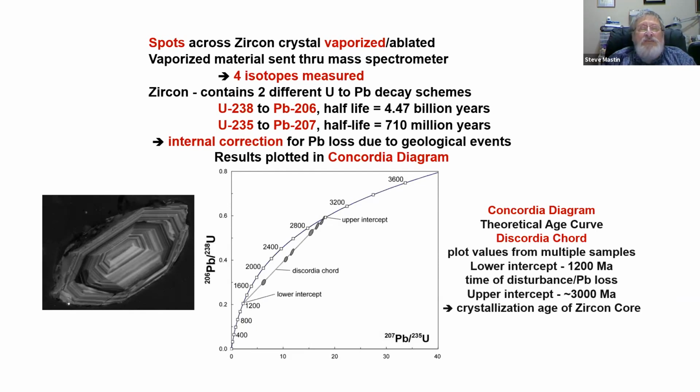And it turns out that if you do that, what you get is a lower intercept where that chord crosses the theoretical circle, and that's the time of the disturbance. That's when whatever the geological process was heated up the zircon crystal and we lost lead. The other end, that's the crystallization age of the zircon core. And I'm not going to try to go through all of the fancy math to prove all of this to you. That's the part I'm leaving out, and I'm sure you're all overjoyed. But take my word for it.